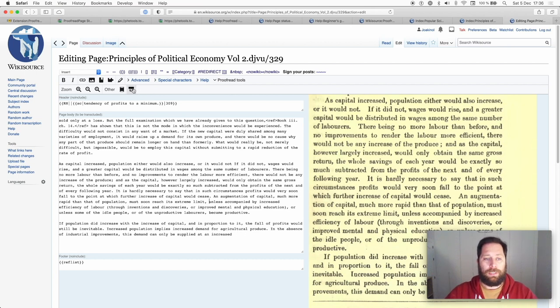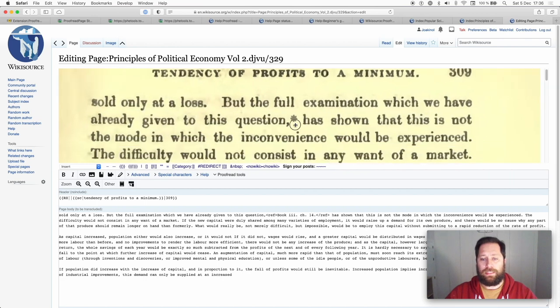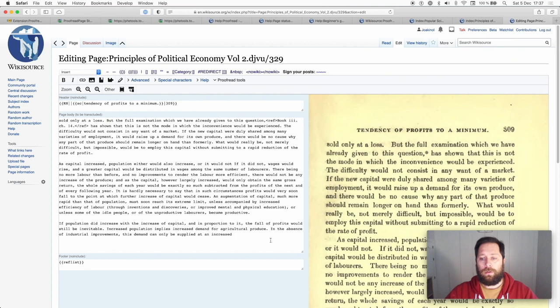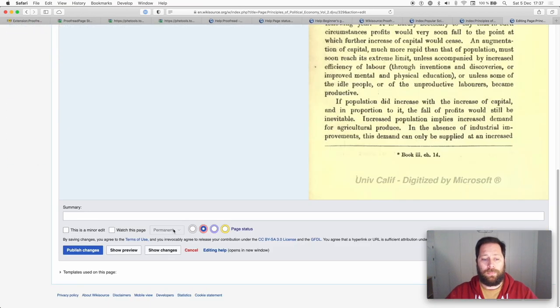We have other tools. We can make the layout horizontal if that's what we need. And there are many other things that we could do. Once you're done proofreading the page of the book with the text that was recognized by the OCR or edited by someone, you can head down, input a summary of the changes that you made, and change the status of the page if it was fully proofread.